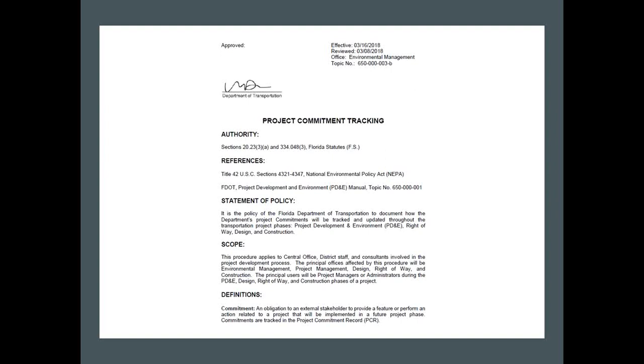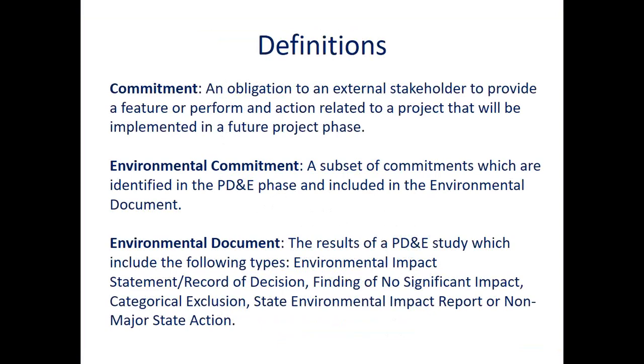In November 2012, the department established a commitment tracking procedure to ensure consistent tracking of commitments. This procedure was updated in 2018 to include the use of Project Suite and applies to federal and state-funded FDOT projects. As a transportation project advances from PD&E through design, right-of-way, and into construction, the department may make commitments to external stakeholders. Commitments made by the department must be tracked throughout the life of the project and fulfilled at the appropriate time. The project commitment tracking procedure can be found on the department's Policy and Process Management website.